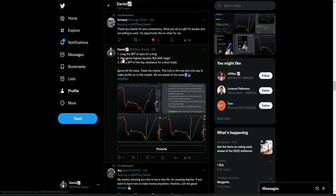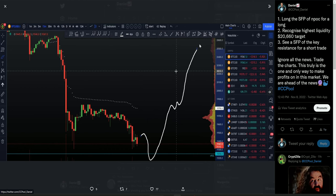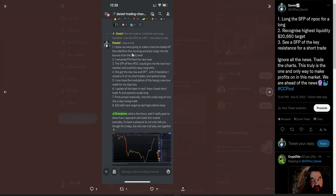Well, then we finally move up to our target. So we had longed the swing failure pattern of the NPOC. We then recognize, I'm going to show you this post in a second, it was absolutely brilliant, 20,660 target. Then we see our perfect swing failure pattern. So we obviously had the swing failure pattern move up to second and largest target, 20,500 zone.